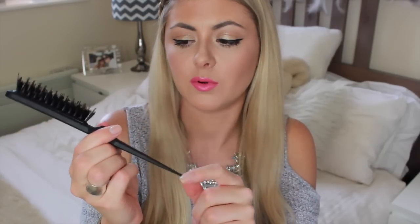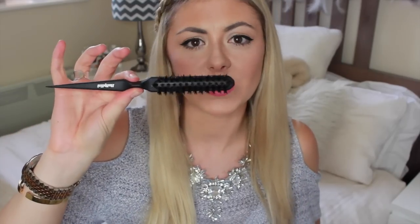But I just picked this up in Boots randomly. I hadn't done any research to find out what good teasing combs there are, and to be honest, this is still the only one I've ever used, so there might be other ones that are better. But I found this really helpful, really useful, and it was under a £5. I think it was like £3 or £4. And I just think it's really good that it's got that sharp point there, and also it's got a really good holding point in the middle, so you've got really good grip.